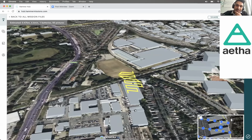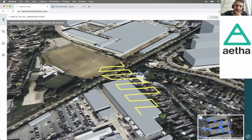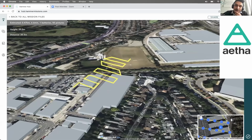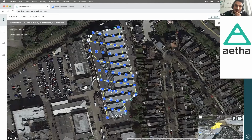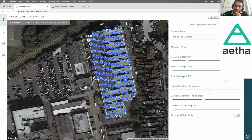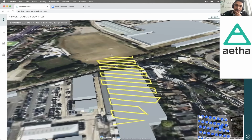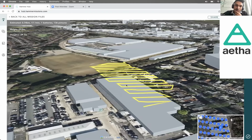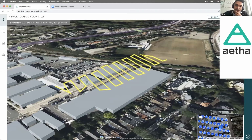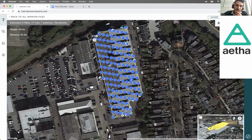You can also see it in 3D, so you can build, again, a contextual understanding for what the flight plan looks like. And if you wanted to, for instance, in this example, change the flight plan to fly a bit lower, you can change that and see how many pictures it's going to take and how that would impact the 3D view. So essentially, the mission planning is allowing you to think through your flight, think through the data capture, and coming up with the best flight plan for the job at hand.